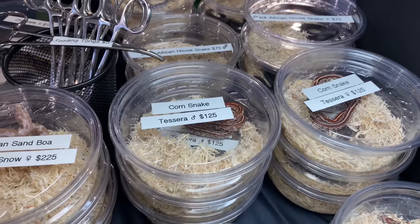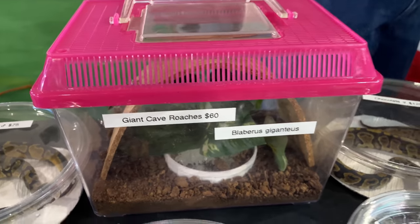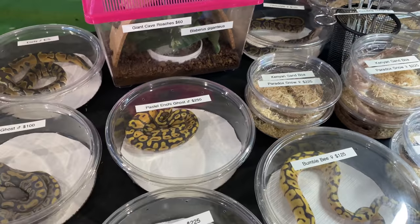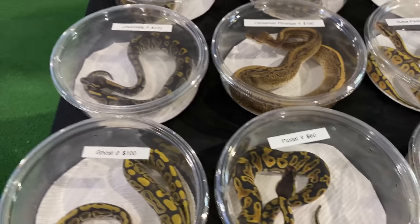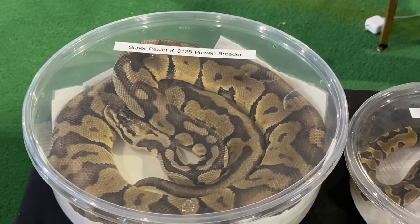Some more corn snakes back there. We got giant cave roaches. Neat. A couple ball pythons. Nice little chocolate female. Pastel Enchi Ghost. Cinnamon lesser. That one's nice. It's nice chocolate stuff. There's a nice proven breeder male back there.